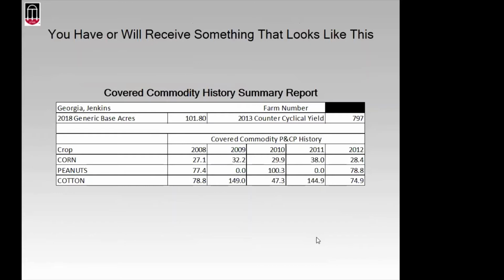You have already received or will receive something that looks like this. Raise your hand if you have. Okay. You already have, more than likely, and if not, you will receive something that looks like this. This is called a history report, a history summary report. You get one of these for each farm, and it shows you your acres planted, what we call P and CP, planted and considered planted history on that particular farm serial number. This is an actual farm from Jenkins County, Georgia.